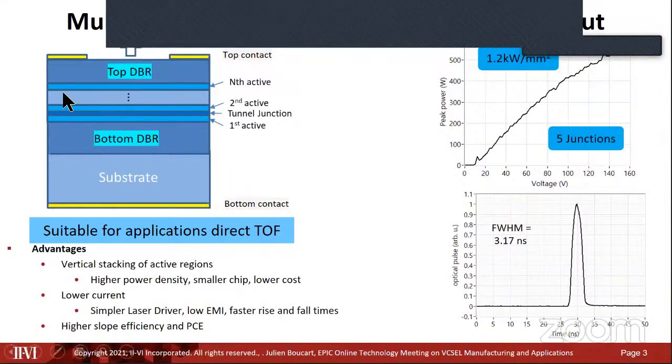In a multi-junction VCSEL, you stack multiple gain regions between the two mirrors. So what it means is that for the same surface area of emission, you get higher peak power. So you increase the power density of your VCSEL chip, which has many advantages. One of them, obviously, is that because the power density is increased for a customer that looks for a certain power level, the chip size is reduced, and the chip size usually scales with the price. So the cost is then reduced.